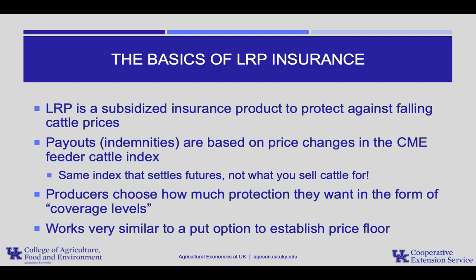I've probably done maybe 50 programs on LRP insurance over the last 5 or 6 years. And prior to doing those, I did a lot of programs on futures and options. I was pretty excited when LRP first became available, because it was the first thing I had that I could talk about that really made sense for most operations I work with that, frankly, are not big enough to move truckloads of feeder cattle. Now, I'm not naive. A lot of you in this room are big enough, and I think it's an option for you as well. But the flexibility of LRP and the fact that it can be utilized at any scale, to me, is what makes it most attractive.